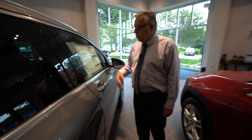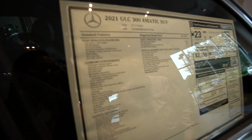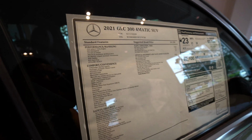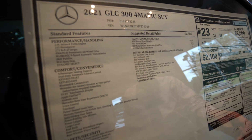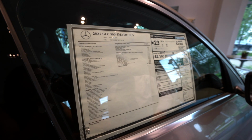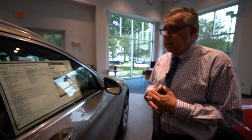Here's the window sticker. Let's take a look at that. One unusual option is the front acoustic glass. It makes the vehicle even quieter than it is. Notice also that it gets very good mileage. It's rated 28 on the highway. You should be able to touch 30 driving reasonably.